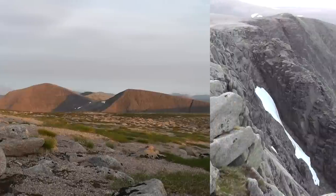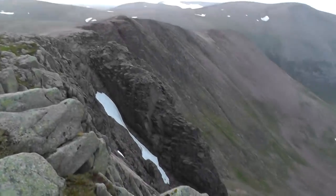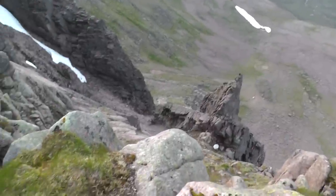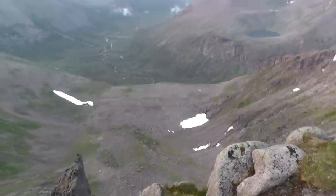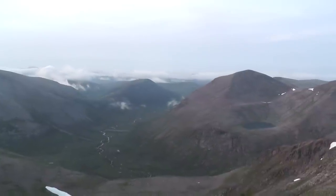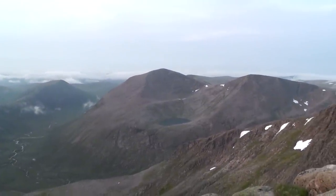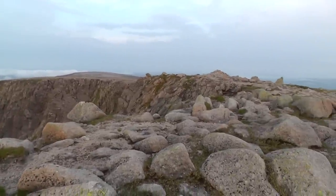So it's just gone 5:30 in the morning. Sun's up over there and we've gone back to Braeriach summit. We have a temperature inversion down over there. Here's our quarry for today. And there's the summit cairn there.